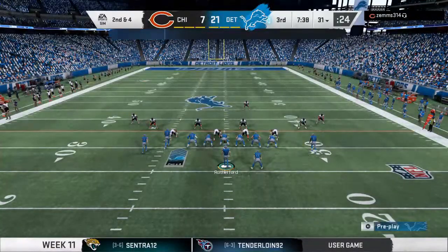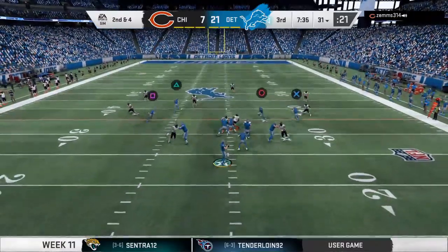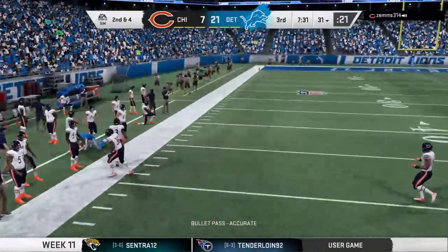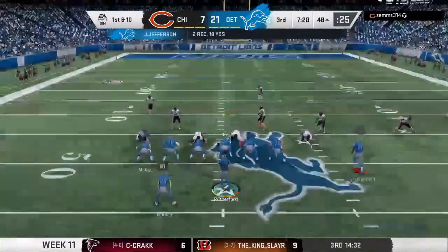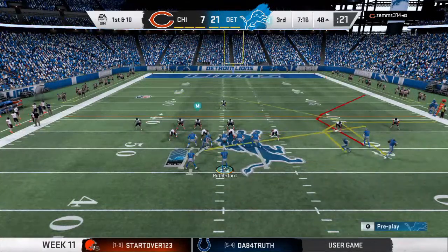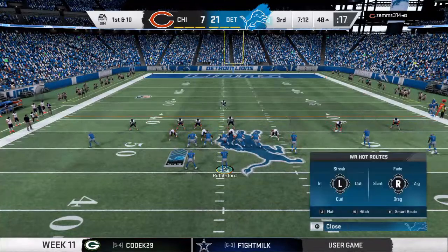The last run got 6, now 2nd and 4. Back to throw. Rutherford. Throwing left side, it's complete. And he'll take this to the other side of midfield before going out of bounds. That one a gain of 20 and a first down. So into Bear territory now. This is 1st and 10 at the 48-yard line.